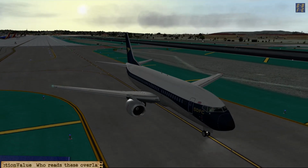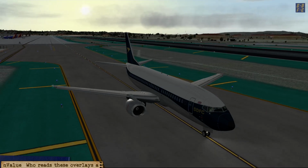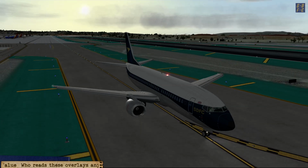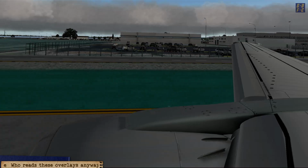Runway 30 right, taxi via Alpha, Bravo. 30 right, taxi via Alpha, Bravo, 21 Alpha. Las Vegas Tower, Southwest 404, holding short.